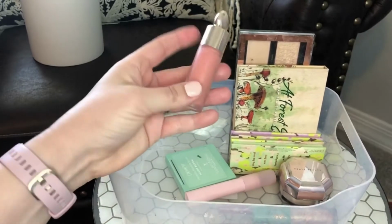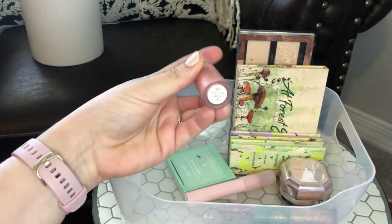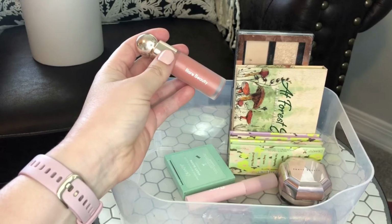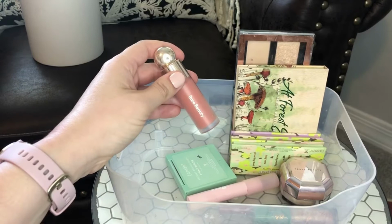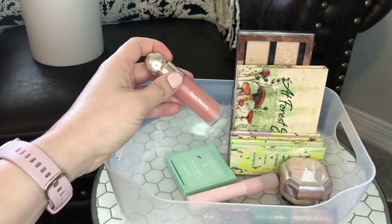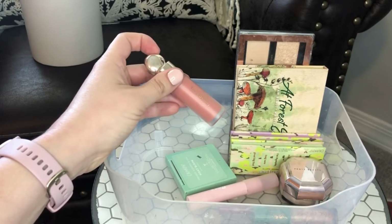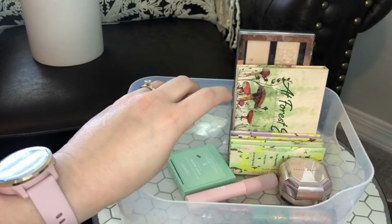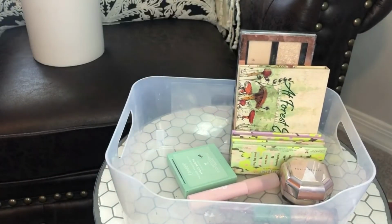Moving on to blushes, so I had the Rare Beauty liquid blush in the color Bliss. I didn't use this as much as I thought I would, just because I purchased a lot of blushes this past month with the Sephora sale. When I did use it, it is very pretty. It just dries down very quickly, so I would suggest only doing one cheek at a time, and even dabbing it out on your hand and then using a beauty sponge or a brush to apply it, because it is very pigmented.